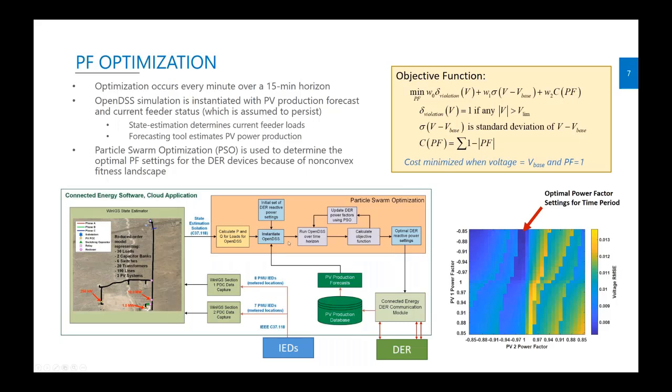That instantiates the OpenDSS simulation, which we run over this 15-minute horizon, and using particle swarm optimization, we can change the power factor set points to each of the devices and move toward that global optimum, eventually issuing that through our software vendor company, Connected Energy, to either physical or simulated DER devices.